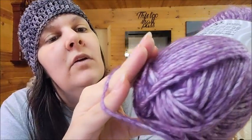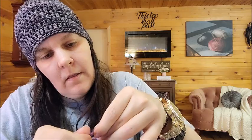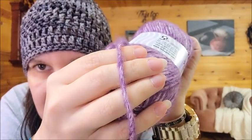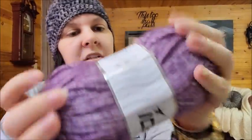It is applied yarn. It's not chain spun or anything like that. Let me look closer. Sometimes these things fool me. Gotta tell you, no, it's chain spun. See? It fooled me. That's a nice thick 4. It's got the fuzzies on it, and it feels really soft. Very, very soft. So, definitely scarfable.